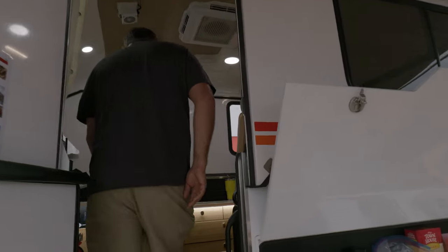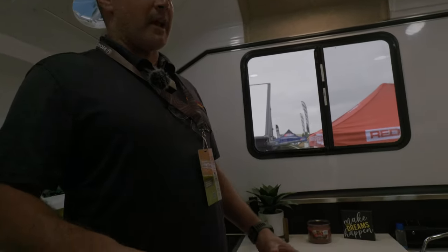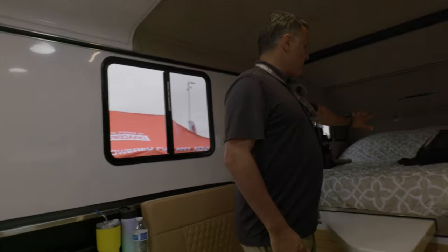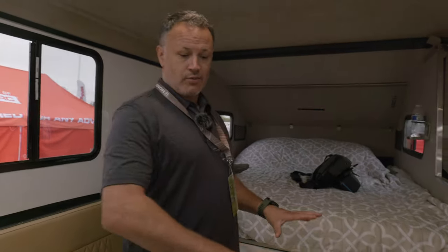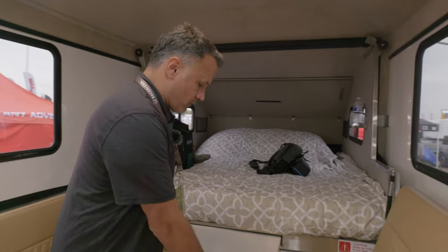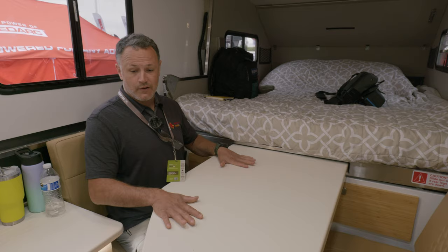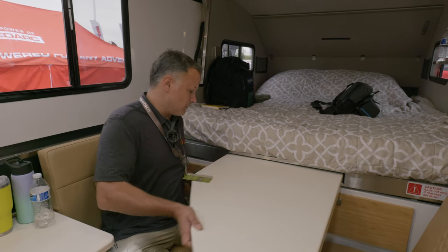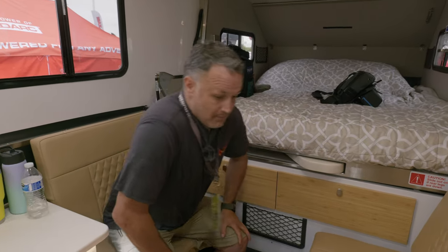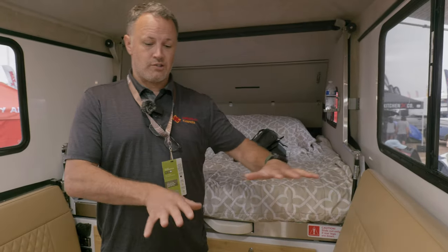Coming up inside here, we have a pretty big area. Shooting back over this way, I'll walk over here. You have a full queen-size bed, an area to sit three people here, and also another area to sit another person. If you want a table, this slides out, and you have a giant table sitting here to eat breakfast and do the things that you need to do, work on your laptop or whatever. If you have kids, which is nice, this bench here can change into a bunk bed.